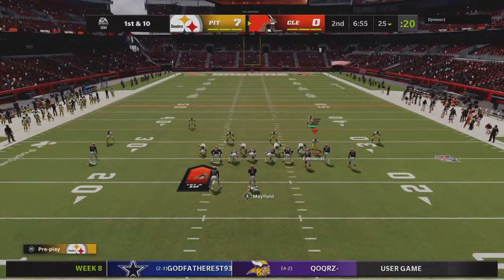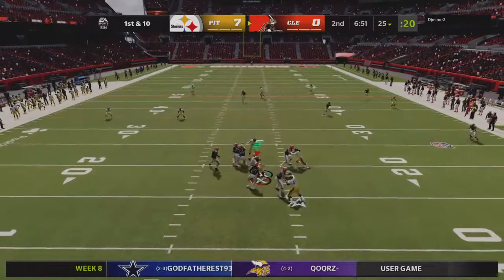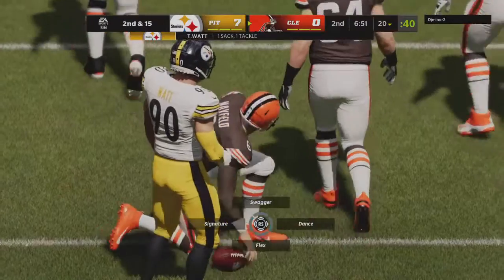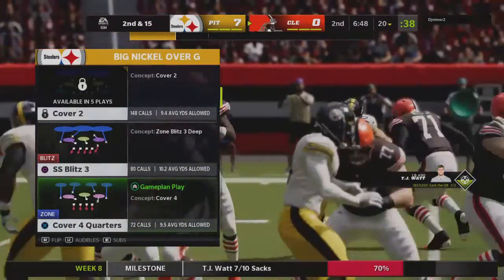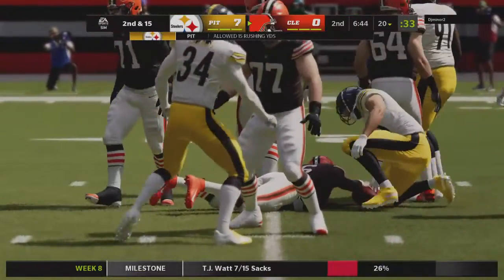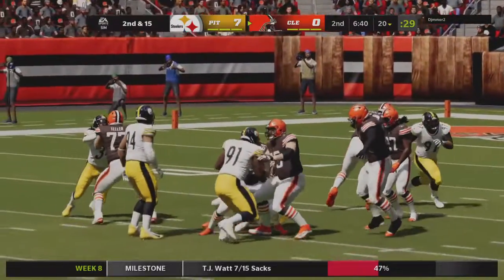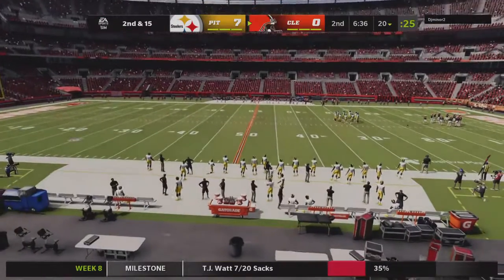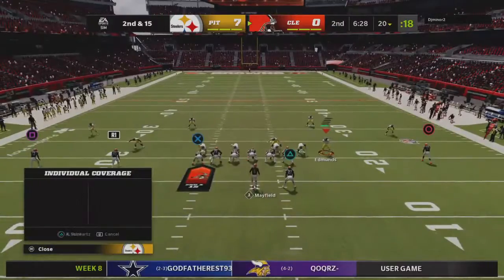Yeah, and unfortunately for them, the only thing that matters is part 2, right? Because once they threw the interception. Pressure comes, and down goes Baker Mayfield. T.J. Watt, he's the one to get him, and that is sack number 7 for him on the year. Coming up now on a 2nd and 15 following that sack.